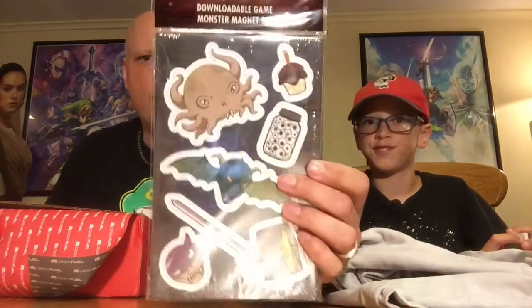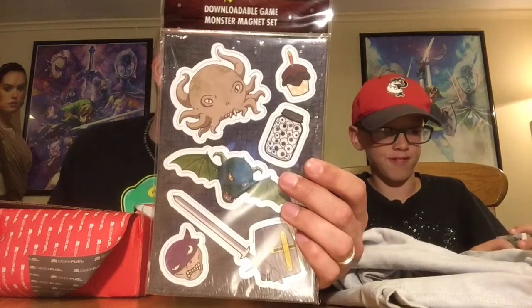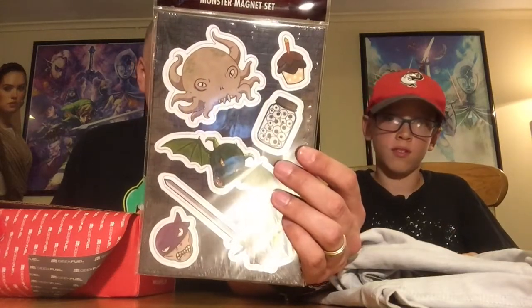We got Dungeon Rift, downloadable game, and monster magnet set, $10 value. So there's a Steam code on the back. You can redeem it on Steam for a free game. If you want, you can put it on your account if you want to try it. Dungeon Rift. Okay. And then they have a magnet set as well to go along with it. So this is a Geek Fuel exclusive.